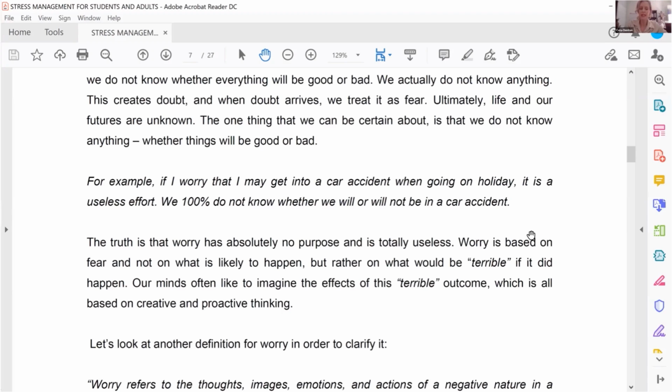So worry is based on fear, and not on what is likely to happen, but rather on what would be terrible if it did happen. Our minds often like to imagine the effects of this terrible outcome, which is all based on creative and proactive thinking. So isn't that true? Say you do go on holiday, wouldn't it be terrible if the holiday didn't even start, but you end up in hospital? Entertaining that thought, that's the one that gets our minds going. That's the thing that's horrible.